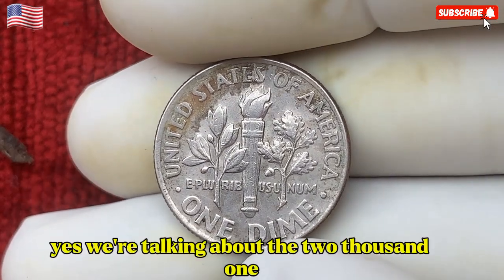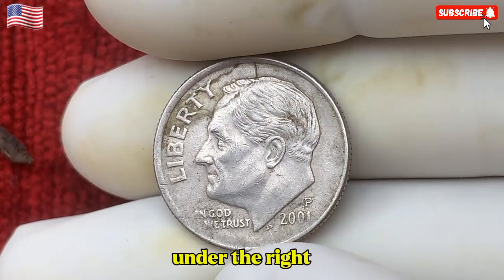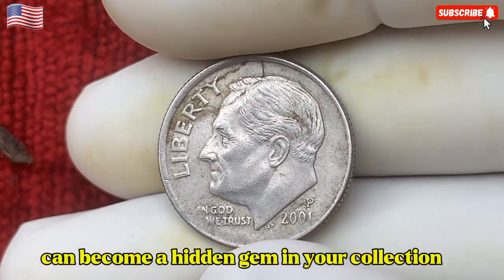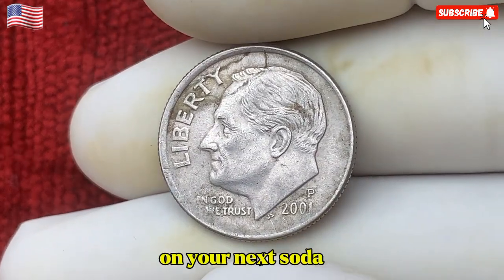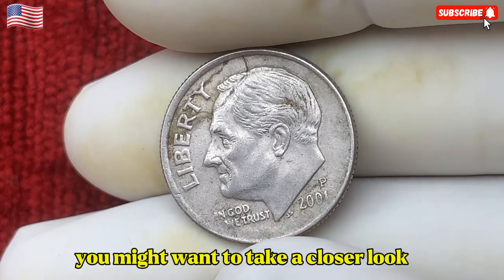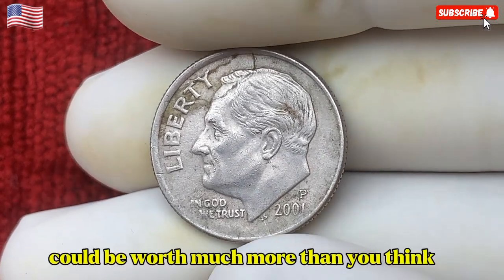Yes, we're talking about the 2001 Roosevelt dime, a small 10-cent coin that, under the right circumstances, can become a hidden gem in your collection. So before you spend your pocket change on your next soda or coffee, you might want to take a closer look. Because that simple dime you carry could be worth much more than you think.